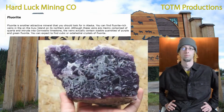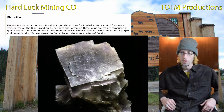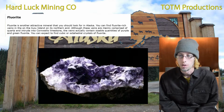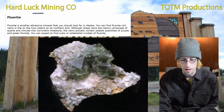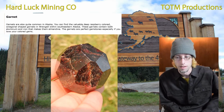There's definitely some fluorite up there, guys. It's an attractive mineral that you should really look into if you don't know about it. The fluorite-rich veins on Kiuyu Island in the northern end, hope I said that right. Although these veins are mainly comprised of quartz, they do actually have sizable quantities of this stuff. Cubic or octahedral fluorite crystals are always really cool to look at, and they do get kind of pricey once you get bigger specimens. And so garnet, like in a lot of places, is also found here.